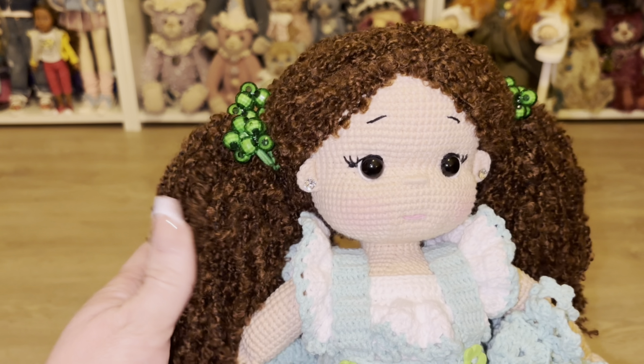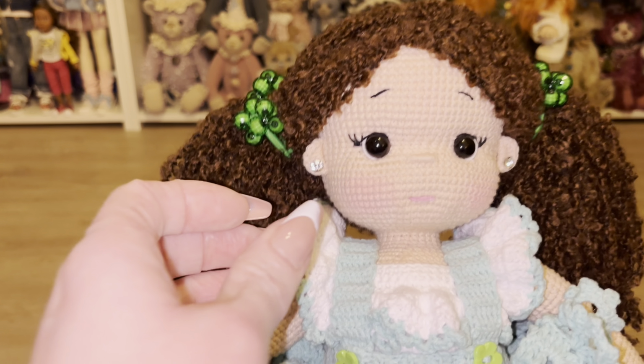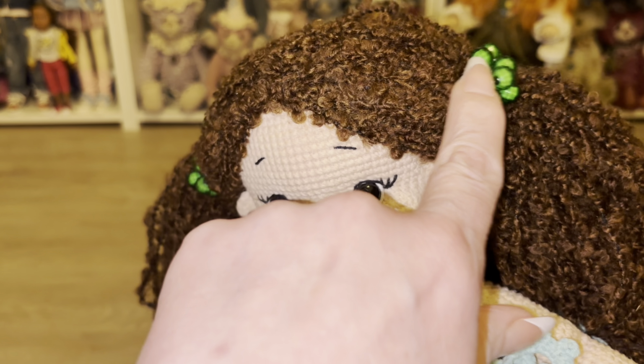I love her chocolatey brown hair. Look at all of that hair. She has a ton of hair. She has these beautiful little hair bows or hair ties, which I think are so pretty. And they're beaded, which I think is absolutely adorable.